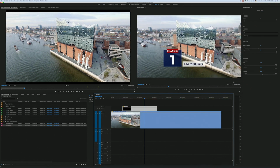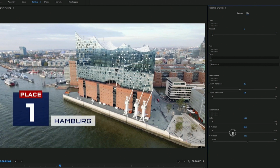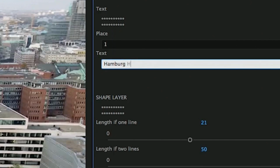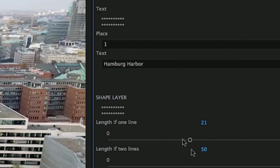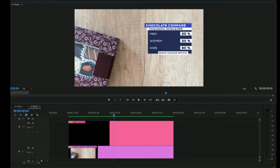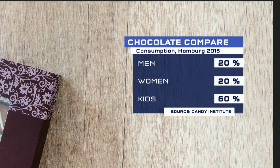And you see, I can import them in Premiere Pro. It's not like Dynamic Link. I don't have to go back to After Effects. I have the same panel here, and I can make my changes. And that's awesome for us. So, to make my point, this is the chocolate graphic we had, and it took me 4 minutes to make the changes I needed to make. And let's check out how much time I need to change this using the Essential Graphics panel.